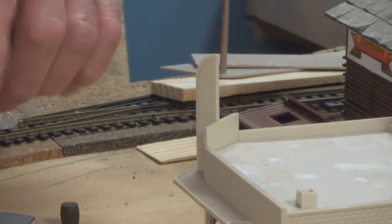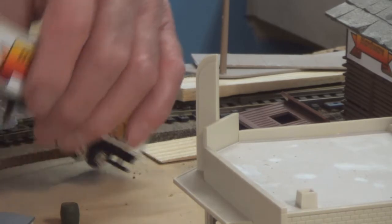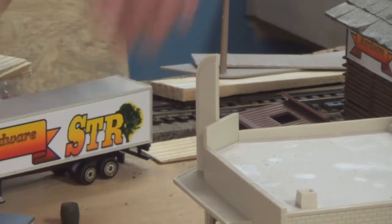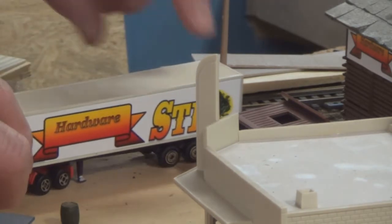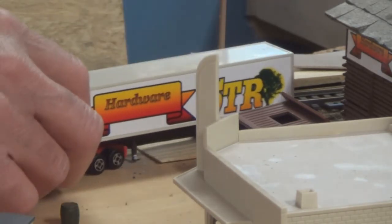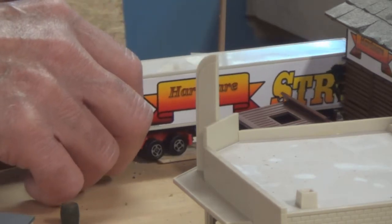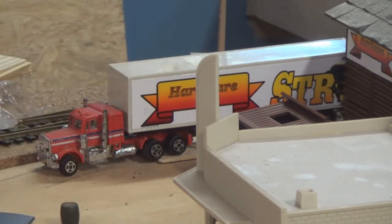You know, it's not a Hot Wheels or something like that, but it's the right size to keep it in scale. So I'm always keeping an eye out for those kind of things, because that makes it much nicer, and the price is right. You know what I'm saying? Now let me bring you down.